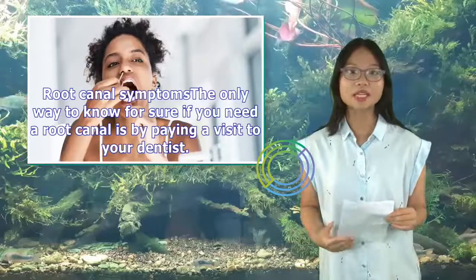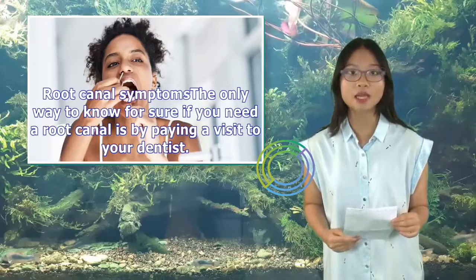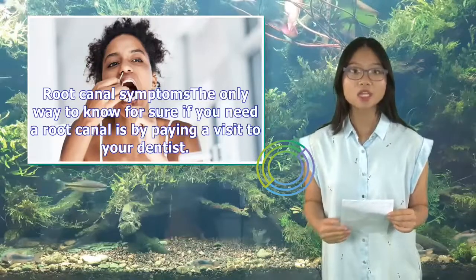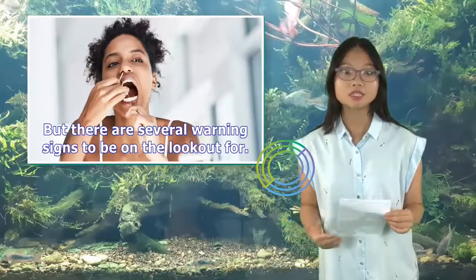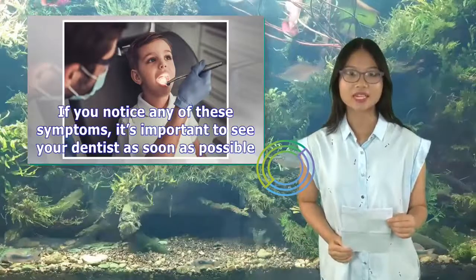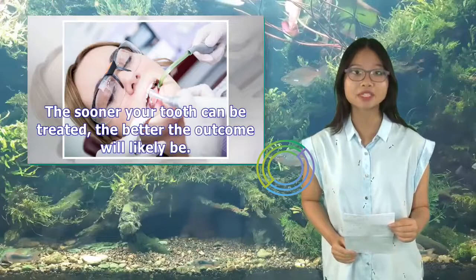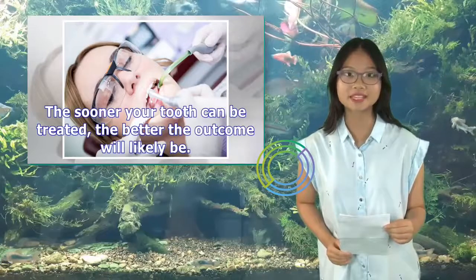Root canal symptoms. The only way to know for sure if you need a root canal is by paying a visit to your dentist. There are several warning signs to be on the lookout for. If you notice any of these symptoms, it's important to see your dentist as soon as possible. The sooner your tooth can be treated, the better the outcome will likely be.